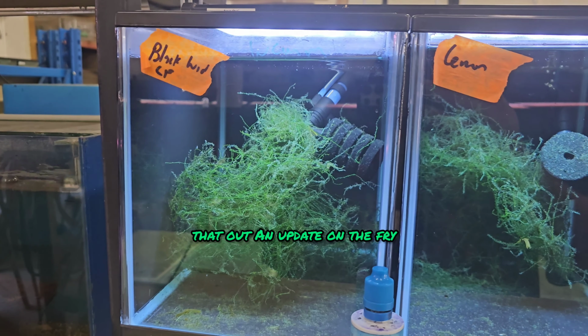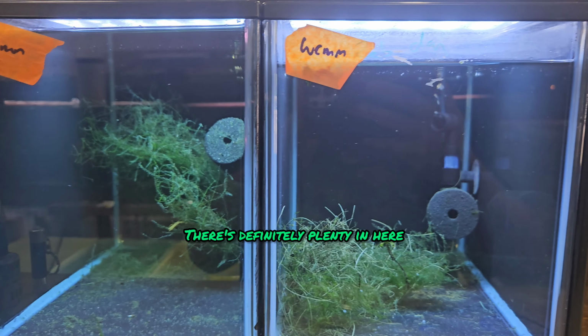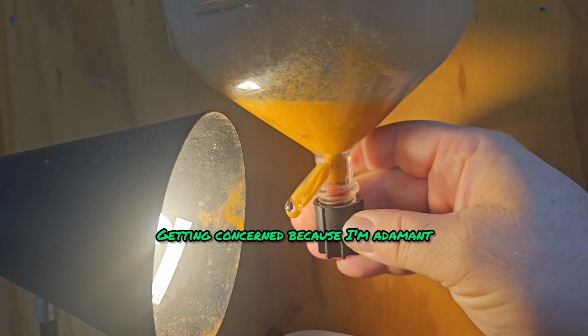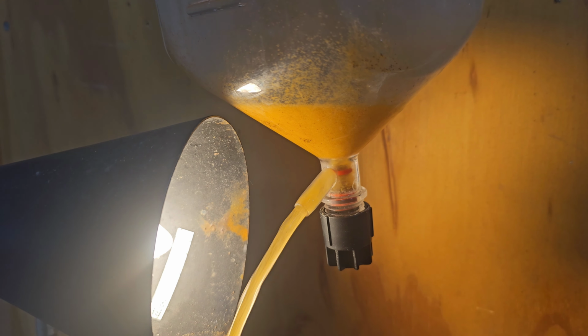And an update on the fry: I haven't seen one in a while. There's definitely plenty in here, and I haven't seen any in the others for a while. Getting concerned because I'm 100% sure there was fry in those other tanks.